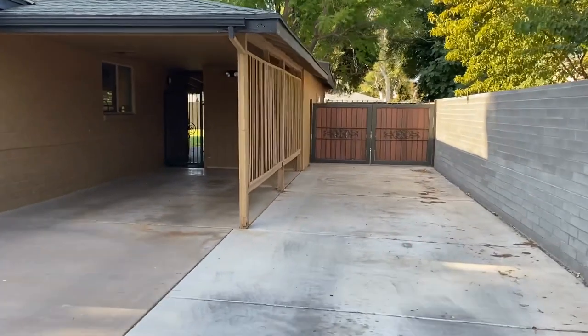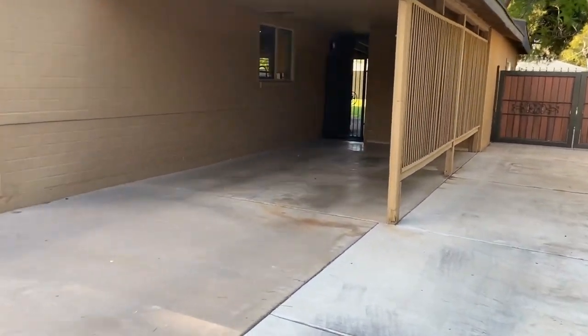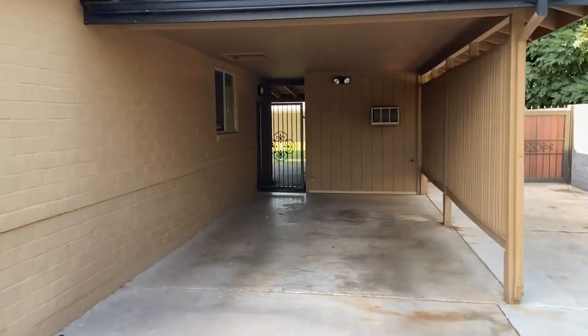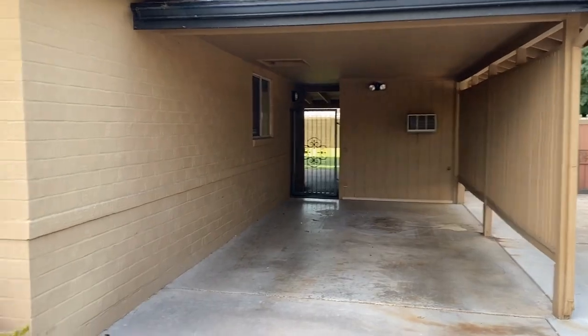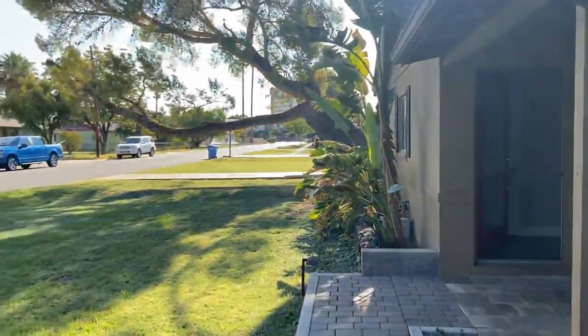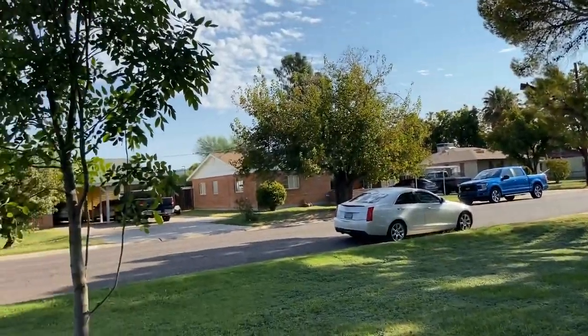We do have a carport, but we have additional parking as well as an RV gate. That is a very large storage shed, and it does also have air conditioning in it, so a very functional space. You can see down the neighborhood real quick.